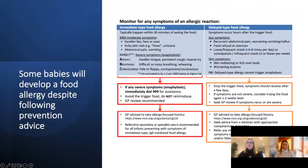But some babies will develop a food allergy despite following this prevention advice. And the guidance gives some very good and very helpful information on how to recognise and manage any allergic reaction. And I think if you're using these guidance documents with your families, it can really reassure them about what to do should a reaction occur. And in my experience, it's when you discuss all of these factors and a parent feels really confident about what they need to do that they will do it.